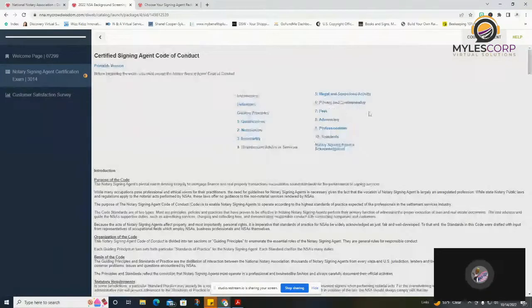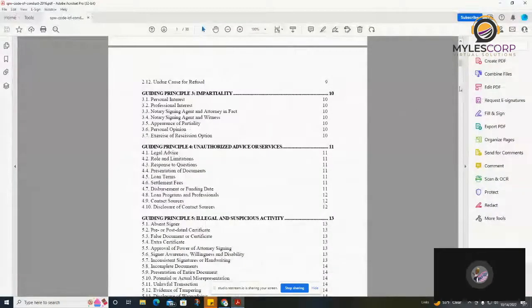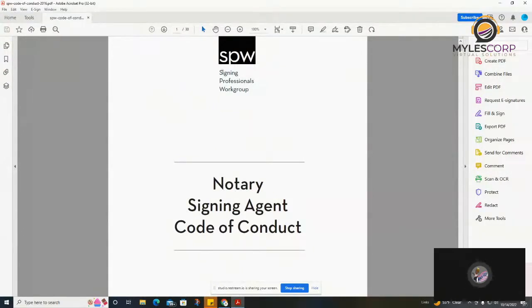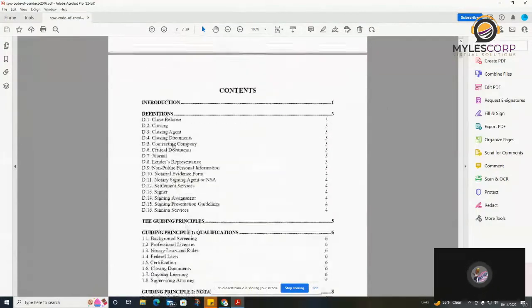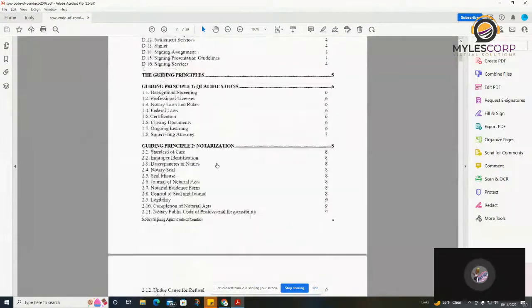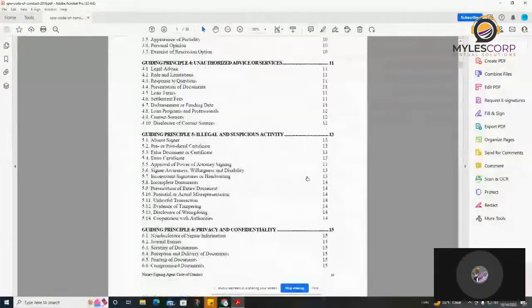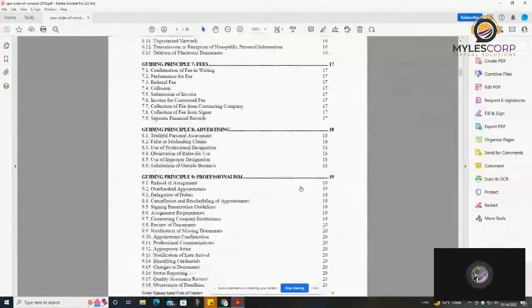All right, we're going to start a new session. Now, to take the test, you will need the Notary Signing Agent Code of Conduct Signing Professionals Work Group Booklet. And it's pinned at the top inside of our group, North NC Signing Agent Newbie Network. You will need this, and it actually goes over definitions, guiding principles, notarization, qualifications, impartiality, things of that nature, not so much the loan documents themselves, okay?